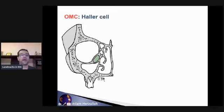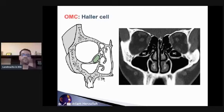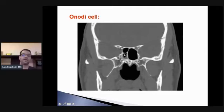I'm pretty sure that a lot of you already know about the retromaxillary cell as well. So that's now about the Haller cell. I'm starting with the Haller cell since it lies in the ostiomeatal complex region, narrowing the ostiomeatal complex, and you might also enter the Haller cell thinking this is the maxillary, and it's not the maxillary. And the Onodi cell, which you would identify by seeing the horizontal septum in the sphenoid sinus, right? So anything above this horizontal septum is going to be the Onodi cell.